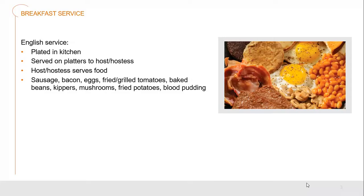And then we have English service. English service is where it's been plated in the kitchen, and it's served on platters to a host or a hostess who then will kind of dole it out to the rest of the table. So some traditional things on an English breakfast: sausage, bacon, eggs, fried or grilled tomatoes, baked beans, kippers, mushrooms, fried potatoes, and blood pudding.